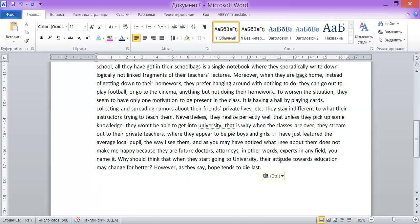Okay. Attitude towards is very nice, high vocabulary. Change for better. This is a complete vocabulary structure, a collocation which you should use. However, as they say, hope tends to die last. Well, I'm not sure that there is such a sentence in English, or that it's comprehensible. But frankly speaking, I've got it from another language, and some Iranian-speaking guys and Ukrainian and Russian-speaking guys understand what it means. I hope that others can understand it too.